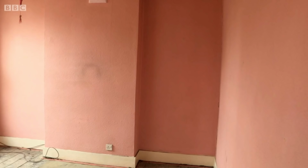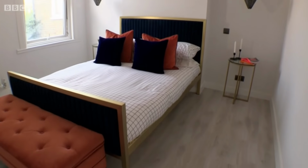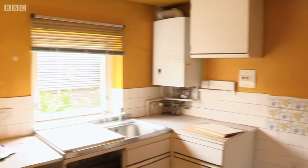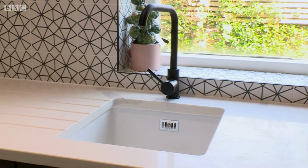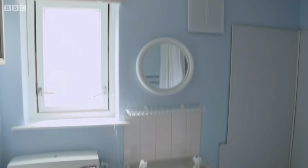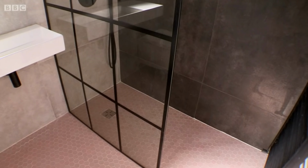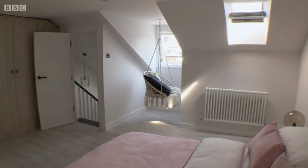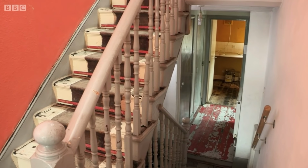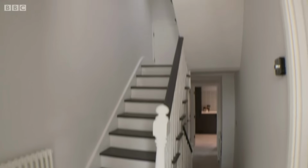Outstanding. The quality is top-notch throughout. The design is super sleek, and the finish is everything a prestigious area like this requires. Time to find out what Chloe and Darren have been up to here.